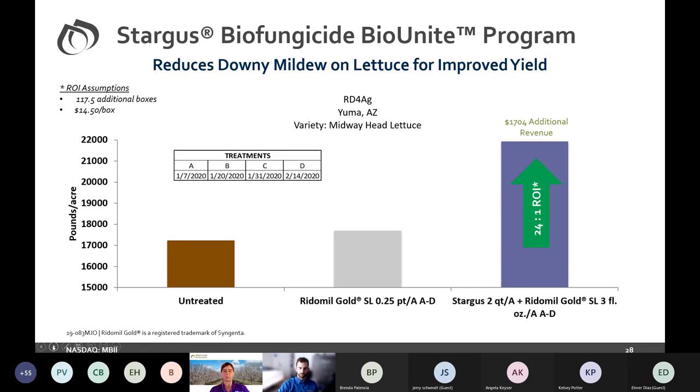Ridomil Gold, 0.25 pints per acre, A through D, was slightly higher, a little over 18,000 pounds per acre of lettuce. Midway head lettuce, I should mention, was the varietal. With our BioUnite program, which is on the far right, we have the Stargus 2 quarts per acre added to the 3 fluid ounces per acre A through D of Ridomil Gold.